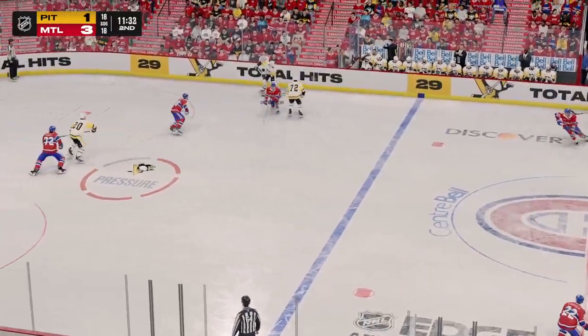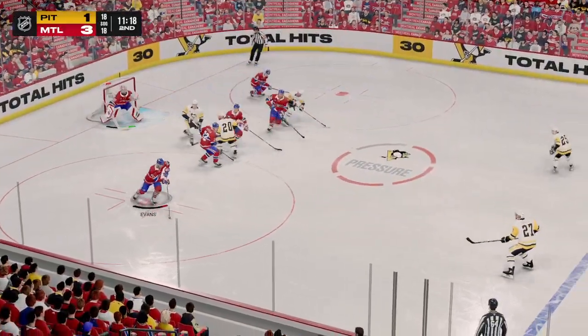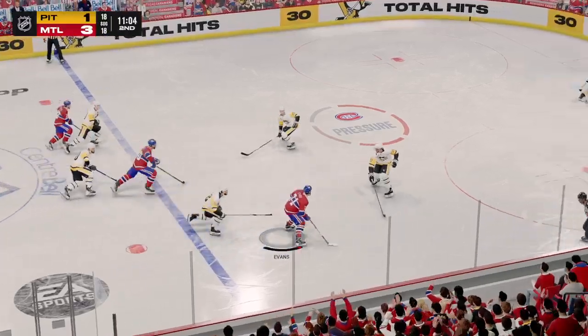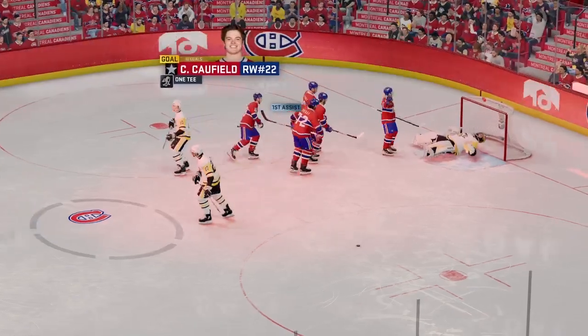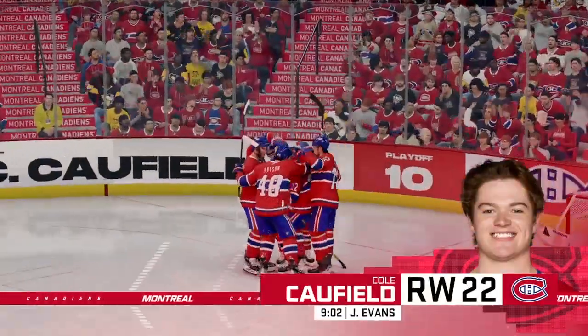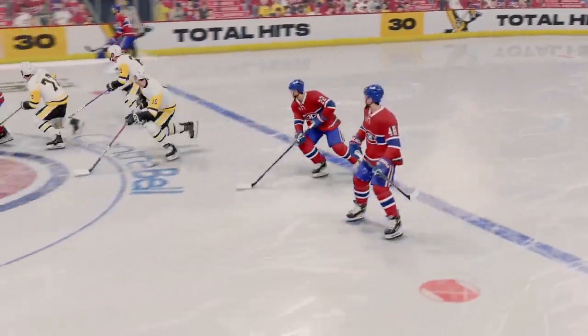Gets control of the puck here in his own end. Takes the feed at the point. Montreal's got it in their own zone. Here they come up along the wing. Dishes it off. Scores! And that's three unanswered goals. And as my mom likes to say, they're cooking with gas. They're cooking with gas. And you can expect that they have put their opponents on their heels.